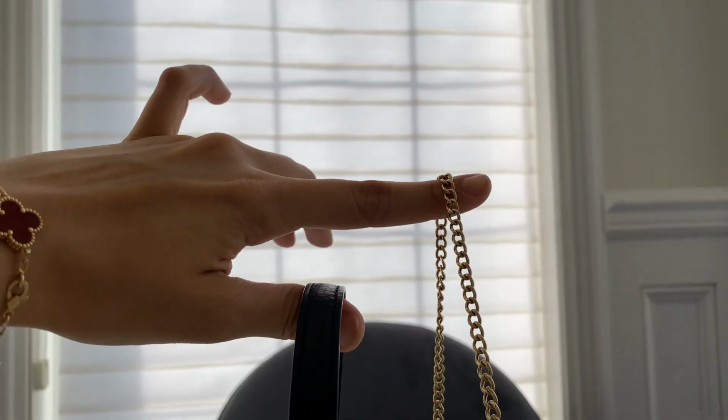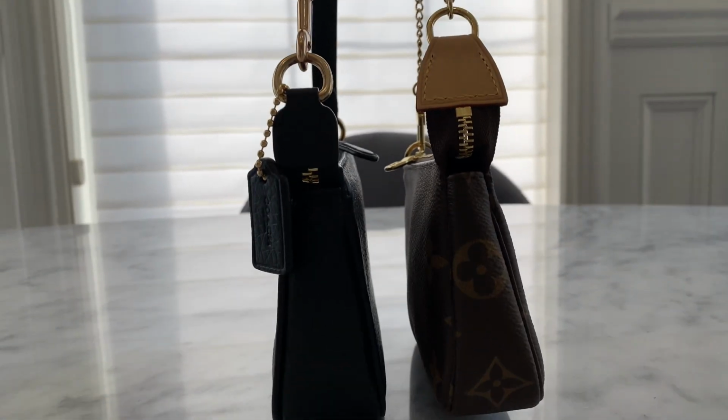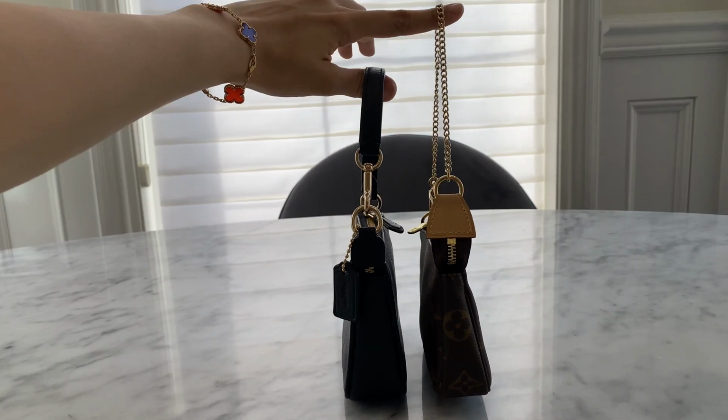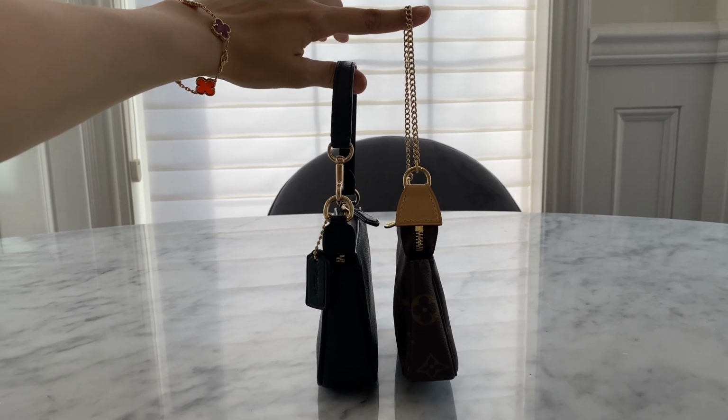As you can see, the strap drop is a little different. I believe the Louis Vuitton is about an inch and a half longer in terms of the drop, but at the same time, you can see where the zipper pull isn't fully attached to the bag. That is longer also than the Nolita.